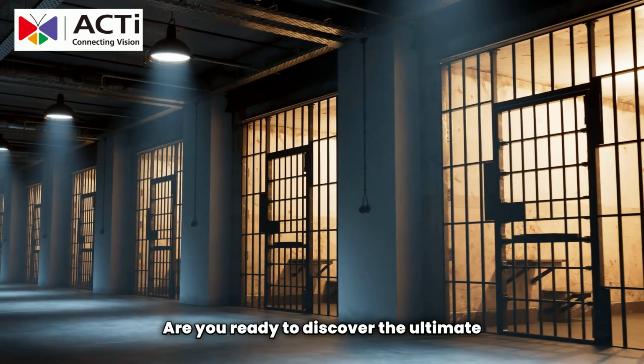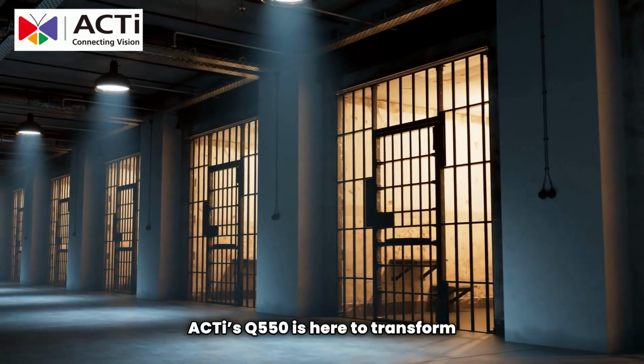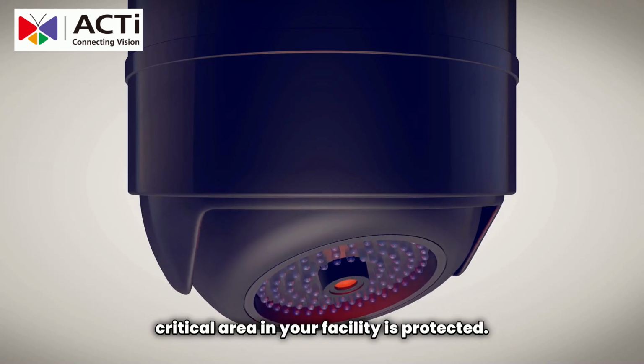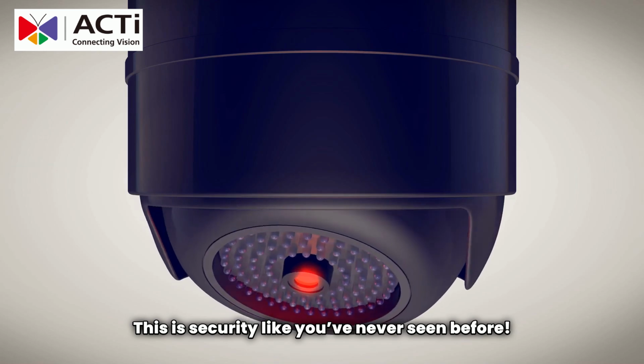Are you ready to discover the ultimate solution for prison security? ACTi's Q550 is here to transform the way you think about safety. With cutting-edge features and unbeatable performance, this camera ensures that every critical area in your facility is protected. This is security like you've never seen before.